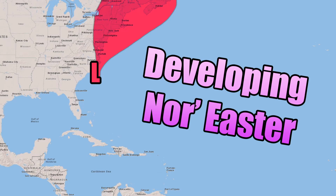I also have my personal storm track forecast as well as my personal hurricane intensity forecast, wind speed forecast, and also my personal rainfall forecast.